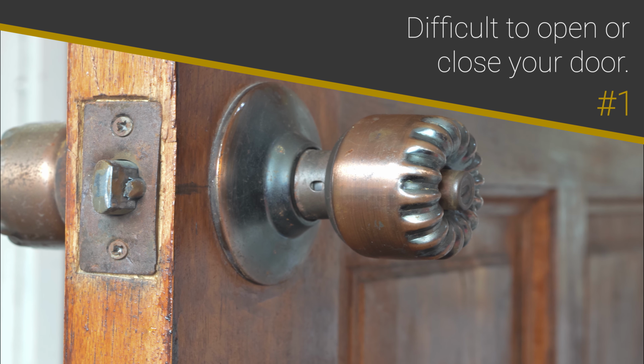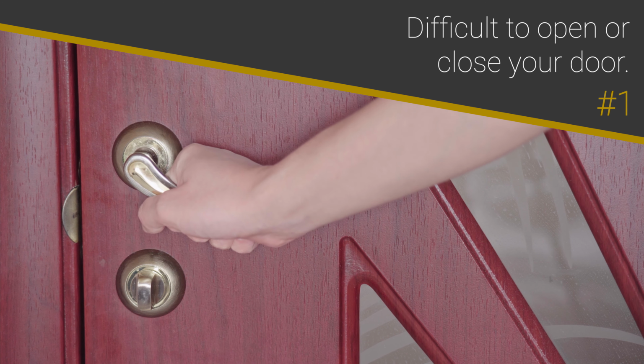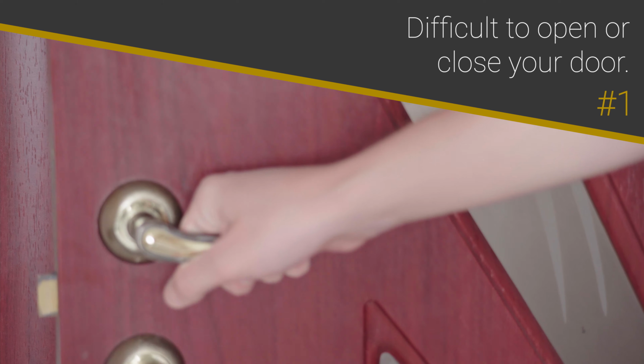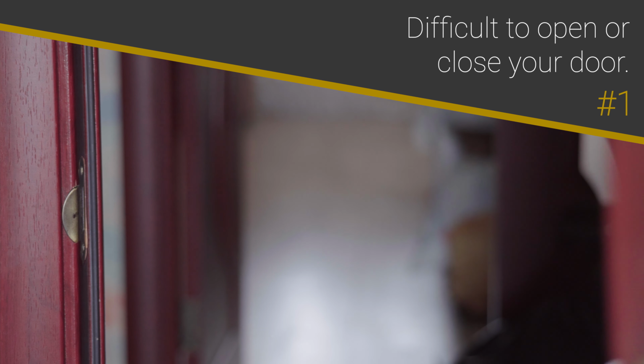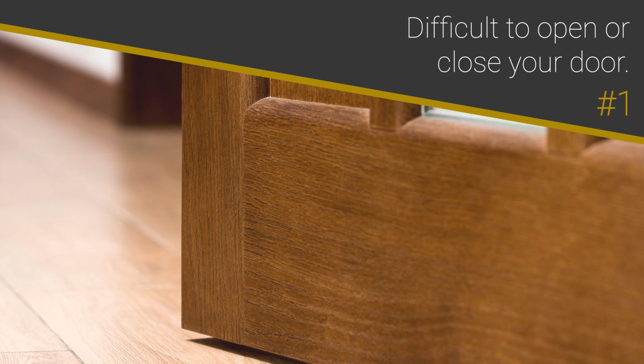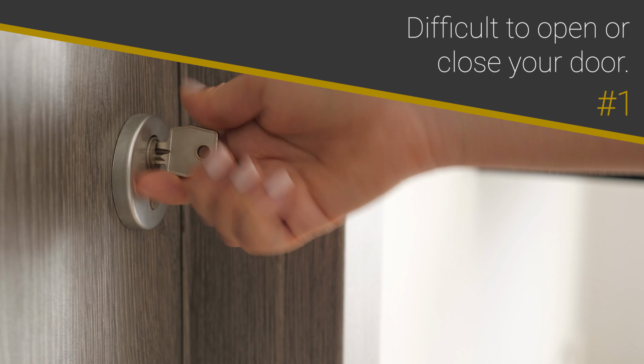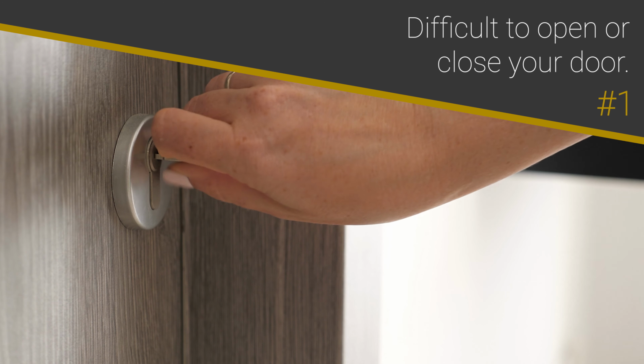Number 1. It's difficult to open or close your door. Is it a common struggle to lodge your door open or closed? Because of its ongoing exposure to moisture and humidity, it's very likely that your doors become swollen. This is common with wood doors of all shapes and sizes. Not only is it inconvenient, but the door's instability can lead to safety and security hazards.